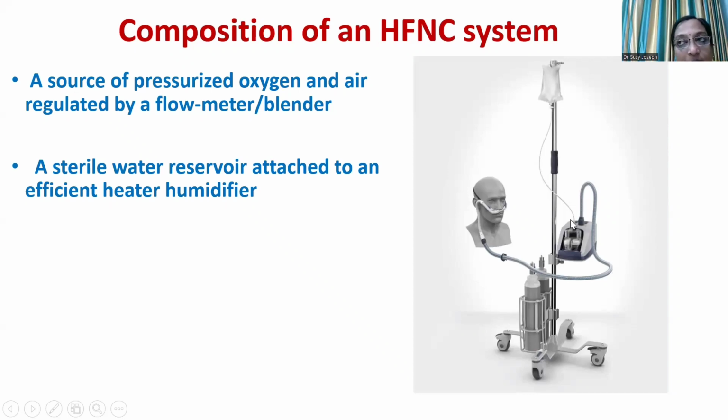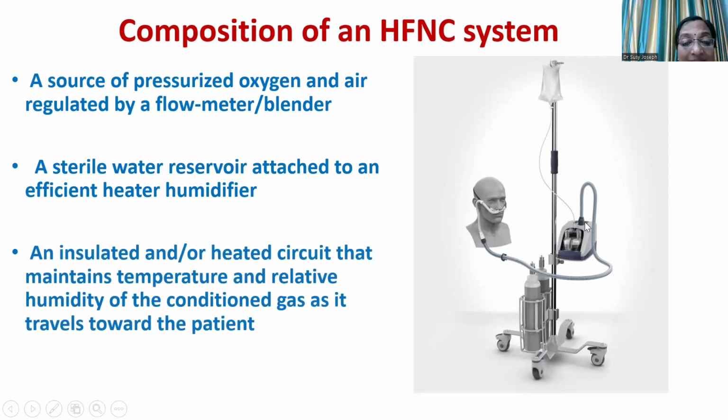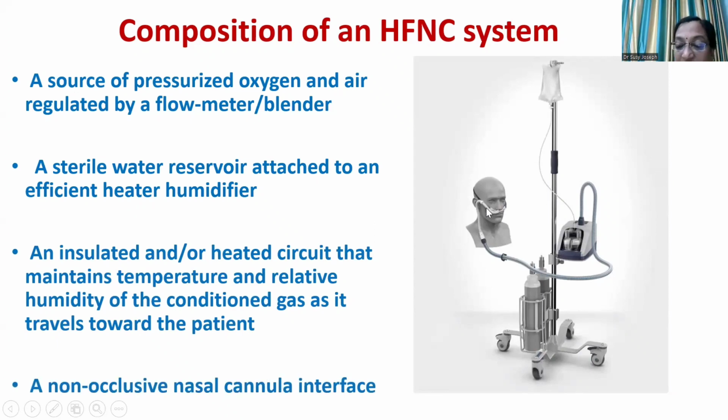So that will add to the contamination. So you have to always fill water in the chamber as a closed system. And this is the main thing, part of the HFNC machine, which is heating and humidifying it. And of course, the non-occlusive nasal cannula.